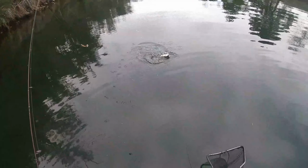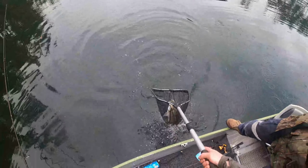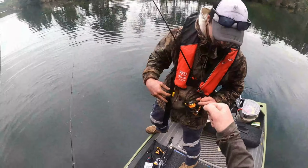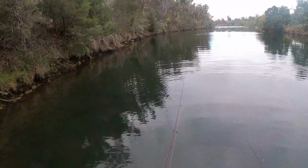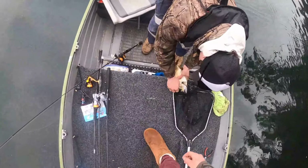Good fish. Awesome. Don't pop off. There we go. Good stuff. Nice. Put it right there again. Undo your bail arm and then I will. Lovely. Beautiful. So anyway, guys, just again, that little trout oil, little garlicky scent on our soft plastics, just doing the work.